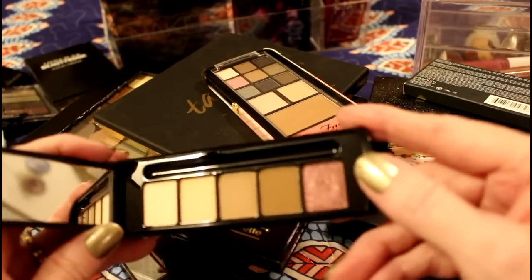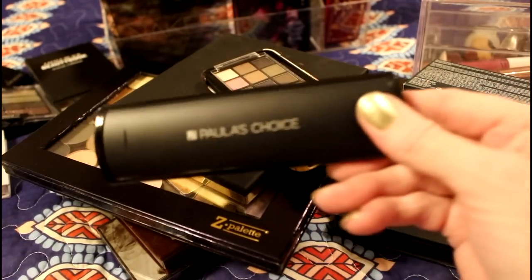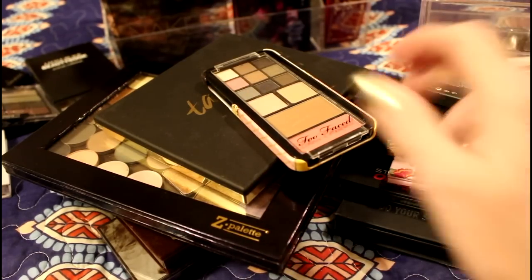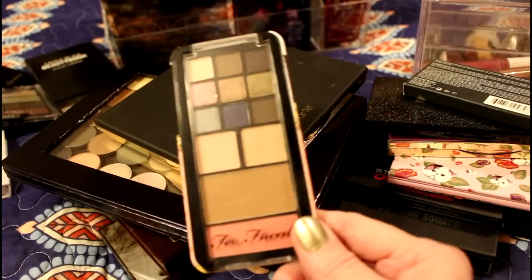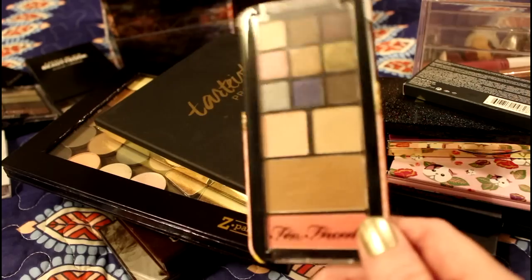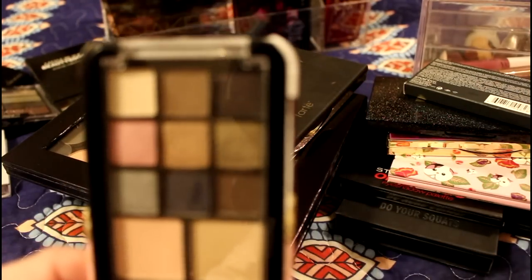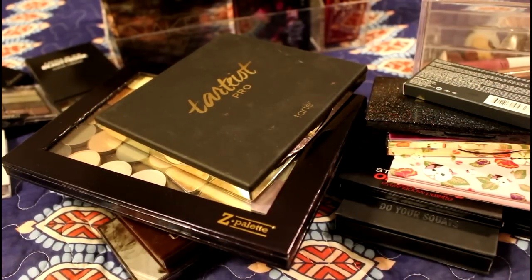I've used this one. You can see a little tiny divot in it. I don't use this very much. I think I'm going to play with it a little bit and see if I really want to keep it or not. I have this one. Now, I know a lot of people said Too Faced used lesser grade materials for this, but I find it's pretty nice. I guess I thought I only had one Too Faced thing, but I actually have two.